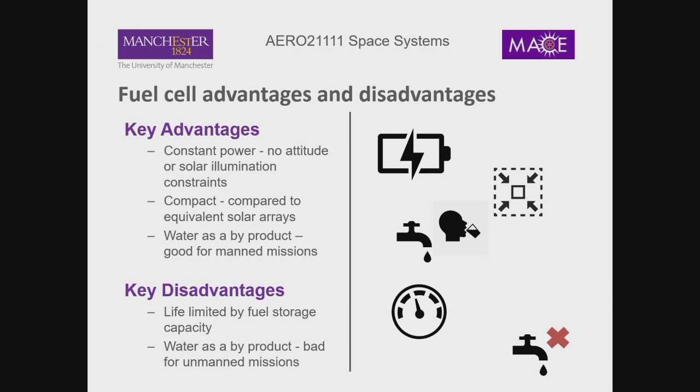So if you see fuel cell architecture, you'll see these little cylinder or pressure vessel shaped things all coupled together, and that's where they're storing the fuel. So yeah, good question. Any other questions?